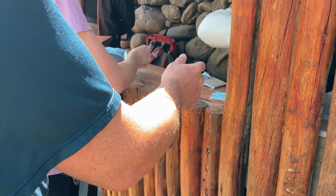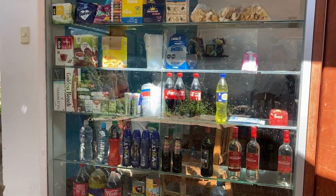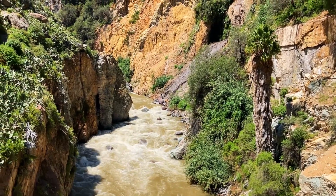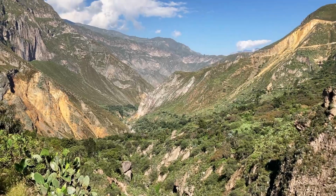Everything is paid for in soles here, so it's important to bring soles on the trek to pay for all the extras we mentioned. The Colca Canyon is an amazing experience. If you're able to travel to Arequipa, Peru, and you enjoy a moderately challenging hike, we highly recommend it.